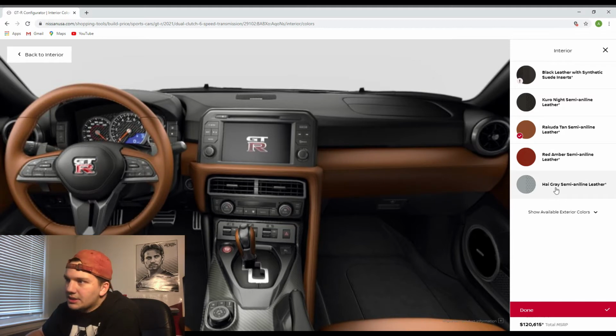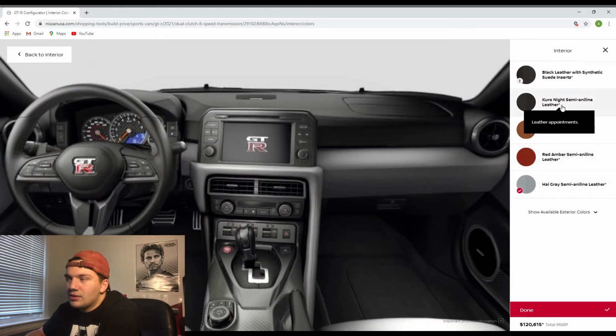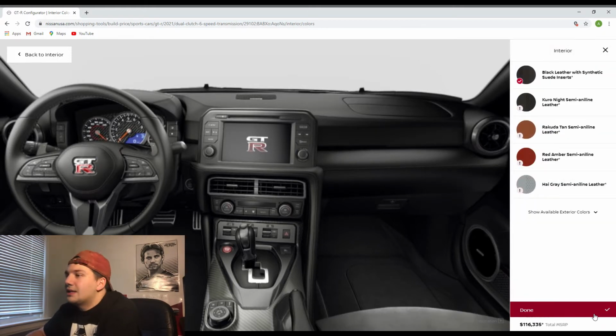At first I thought this Rakuda tan leather would look better, but honestly, the red leather does look a decent amount better. This gray is also pretty cool. Now, I don't really know the difference between the Kuro Night and the plain black. I feel like the black's a little bit darker. Honestly, I don't really care.